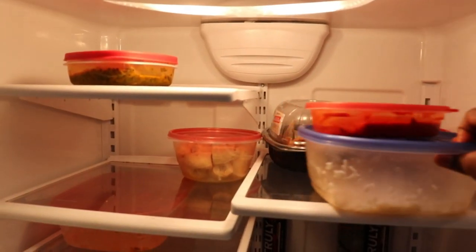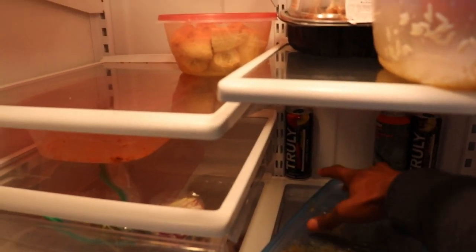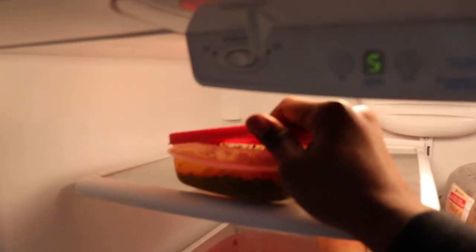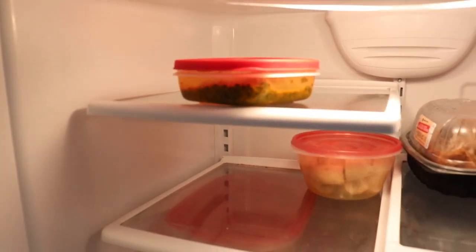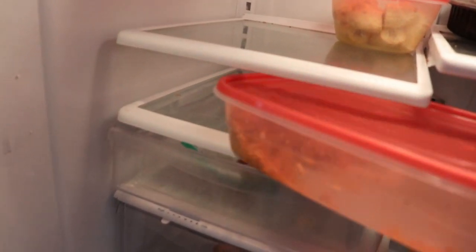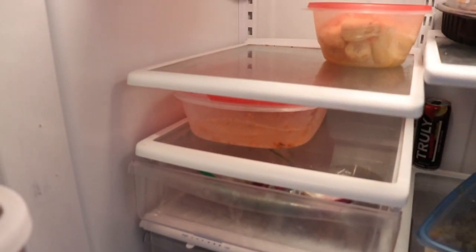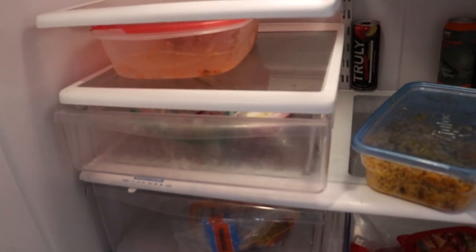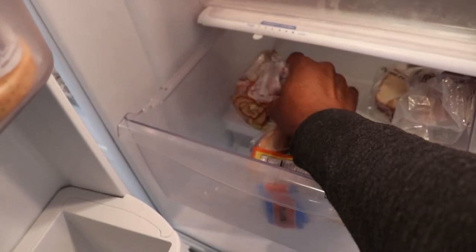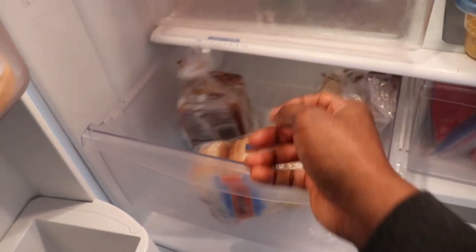So I have rice and stew, I have yellow rice, and this should be, oh, my wife's best soup, banga soup. That is atama soup. And we have here jollof rice, and we have plantain, chicken, and then some hams and cheese, bread. My wife is so funny, she decided to buy me banana bread because she said I love bread too much.